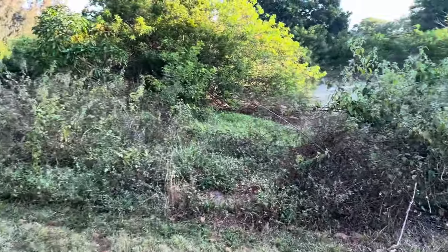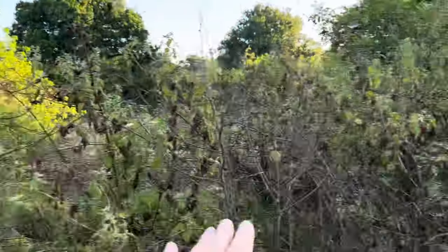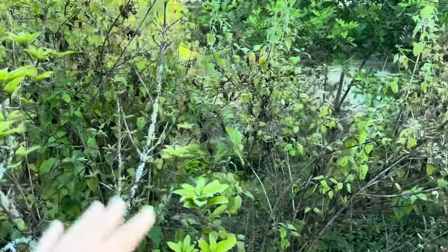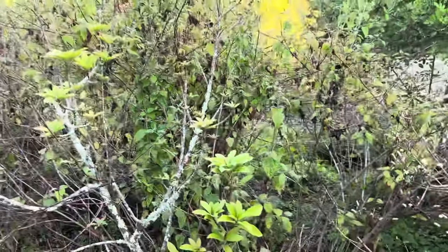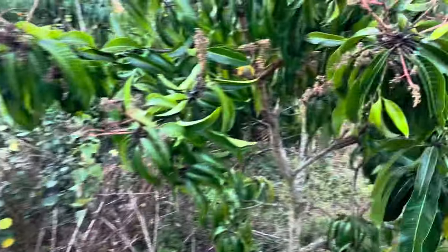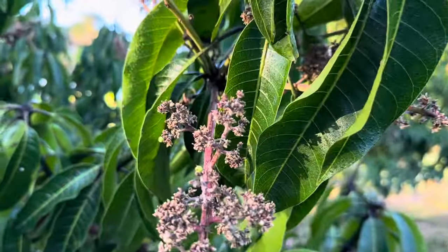Okay, get moving. 18 minutes. I want to make this video under an hour. So here's a Rasapote that got hit by freeze 2 years ago. It froze half of it back. It always produced lots of fruit, but it's finally snapping back. Here's a Rasapote. Here's another sugarloaf mango that has little tiny fruits just started on it.